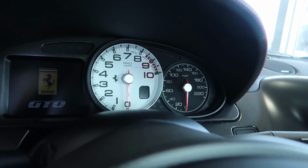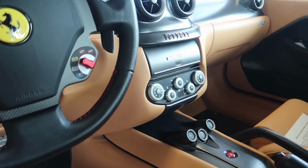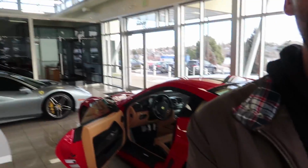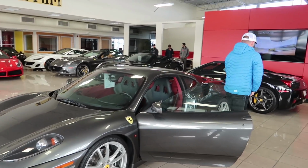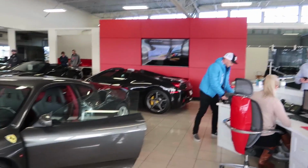So you've got the white tach up there. Okay, so that 599 is really cool, but I think my favorite car here is this F430, which I think James is going to start up. S-Line exhaust.